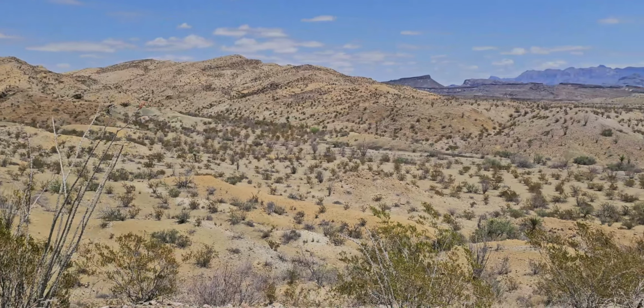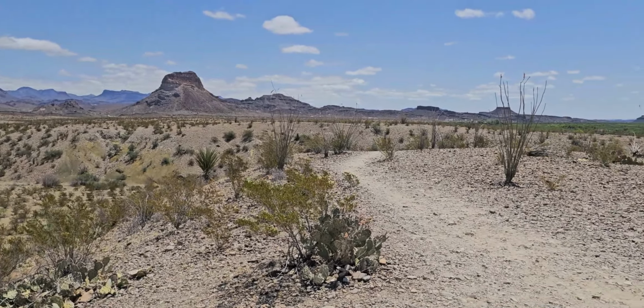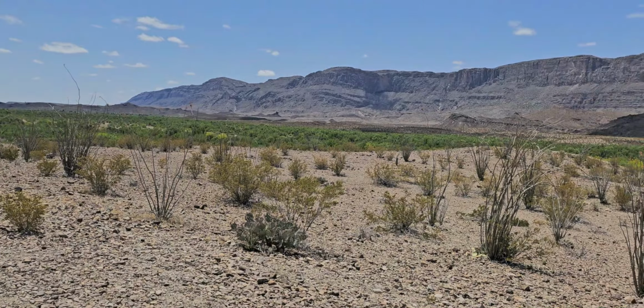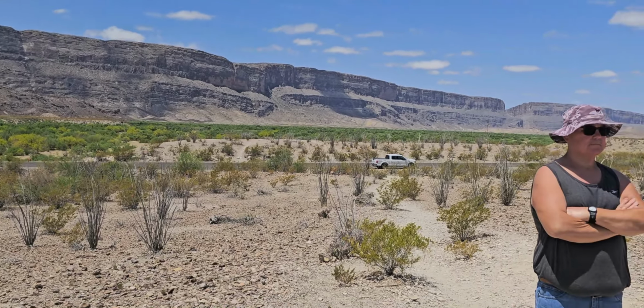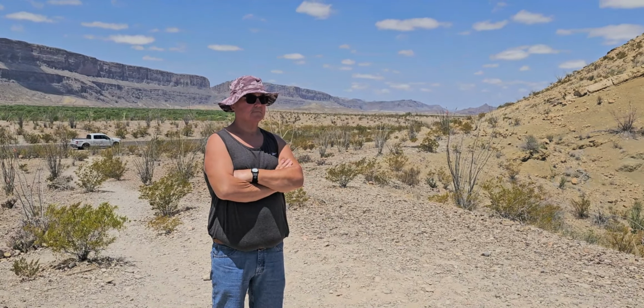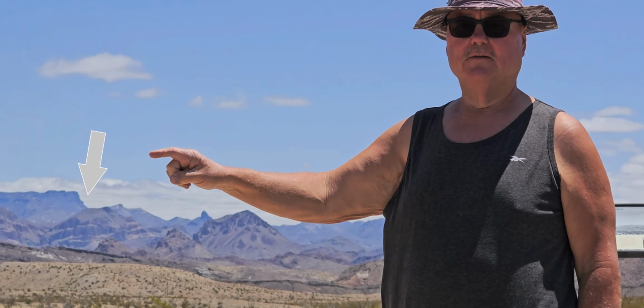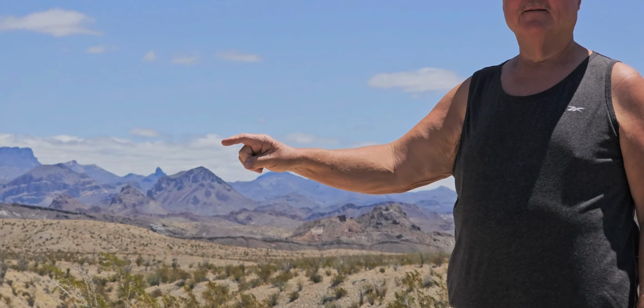Continuing on, we stopped at the Emery Peak Roadside Overlook. Okay, here we are, Big Bend. Now, right there where my finger is, Emery Peak. It's a mile higher than we are, and it's 16 miles away. And we go this way, and that is called the South Rim. And then back this way is Elephant Peak.